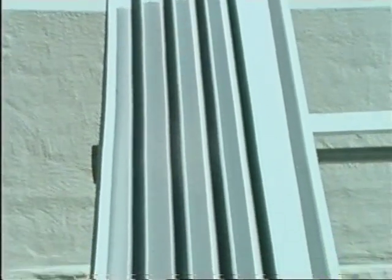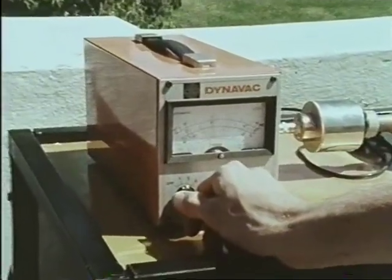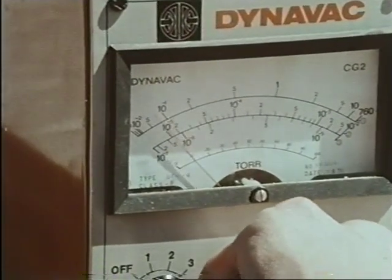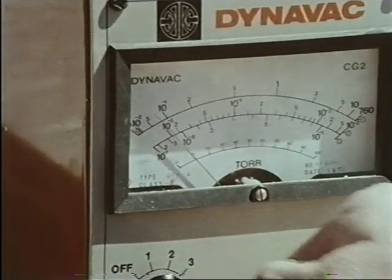Inside each vacuum tube is a black coated tube which is absorbing solar energy efficiently and passing it on to the water which flows through the inner tubes. Keeping a high vacuum between the inner and outer tubes guards against heat loss.